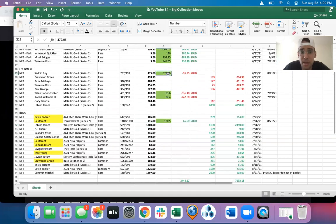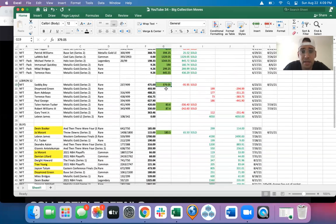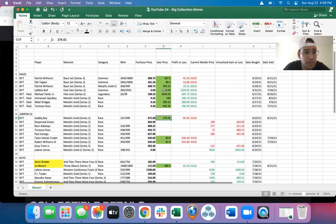I sold the Sadiq Bey to get $379. I sold this Patrick Williams at a $40 loss. Okay, I already made that up just by buying this one because it jumped 110 bucks on the buy. So I made a small loss on that one for $40. I sold my Patrick Williams MGLE. I made 25 bucks on that.